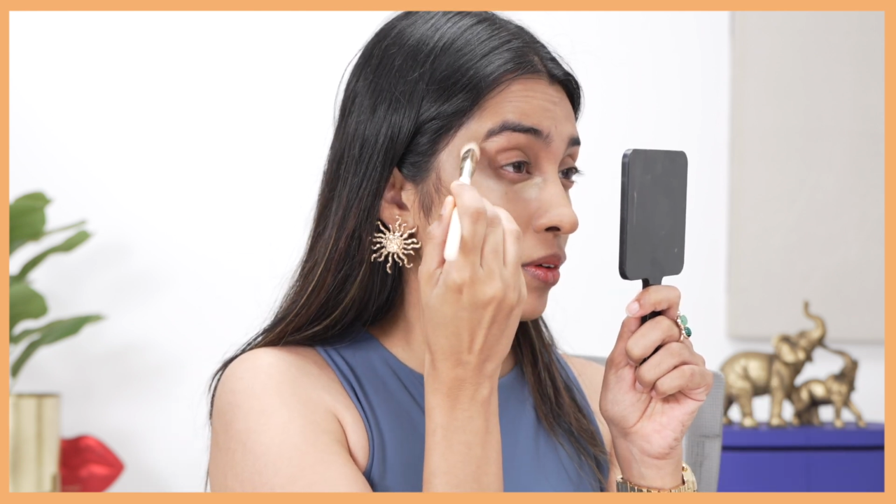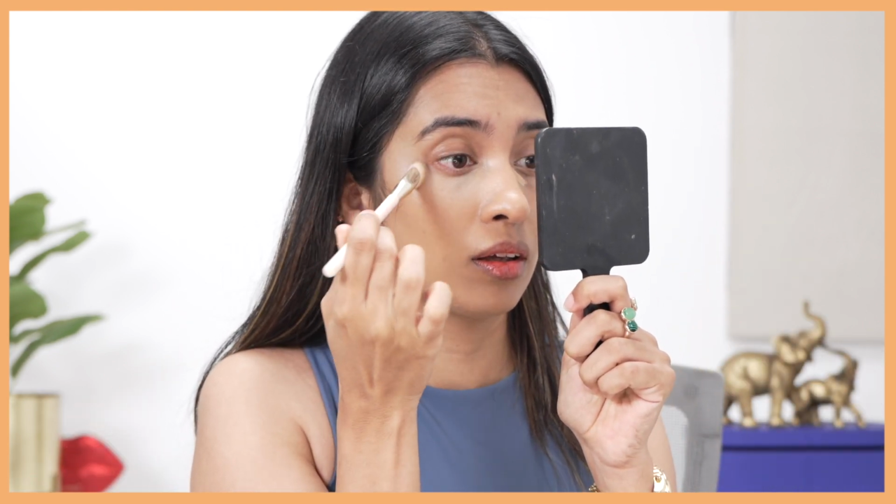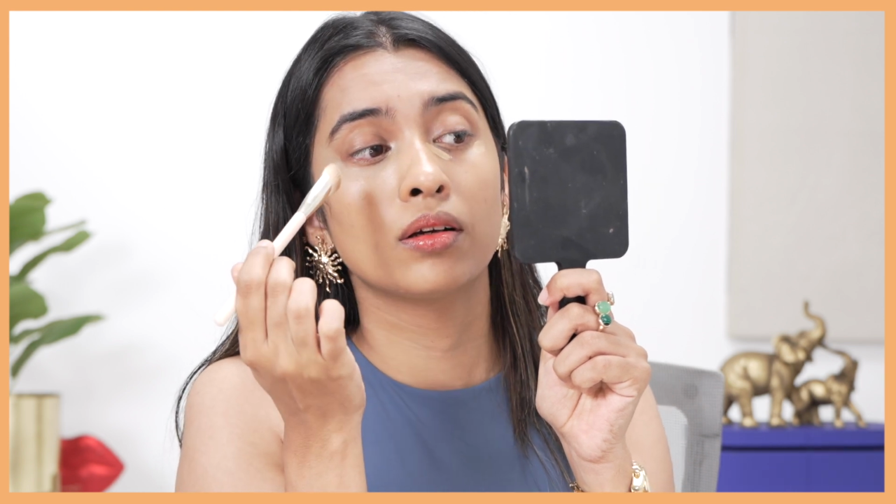It's a very lightly pigmented product. It's a very sheer concealer which looks very natural on the skin. It looks like second skin. It looks beautiful. It blends out really well. For underneath the eyes, again, it's not enough for me, so I use this for all over my face but not underneath the eyes. And it also has a lot of shimmer particles, so luminous meaning a lot of shimmer.